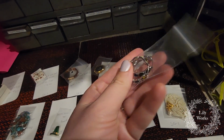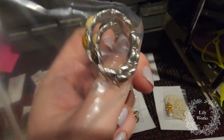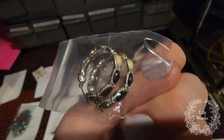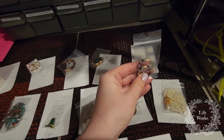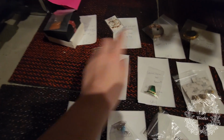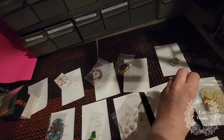Okay, these I got in a Shop Goodwill lot. They are just marked chaps on the inside. These are just some semi-precious stones with the tiger's eye, possibly onyx, maybe abalone. These sold for $12 on Poshmark. I got those in a Shop Goodwill lot. The same lot, I think it was like a semi-precious gemstone Shop Goodwill lot.